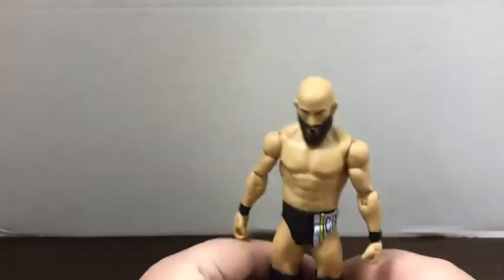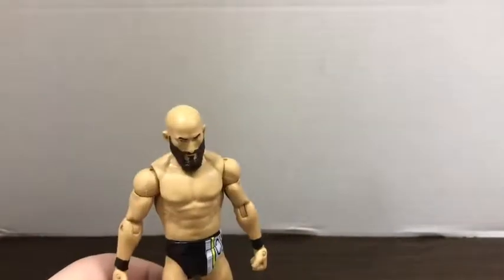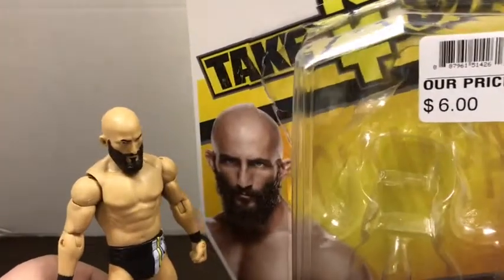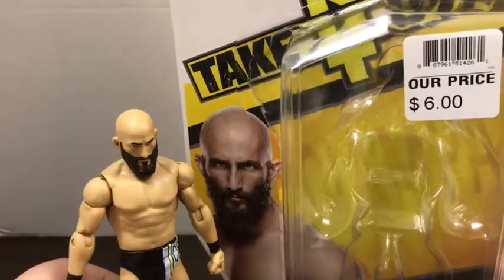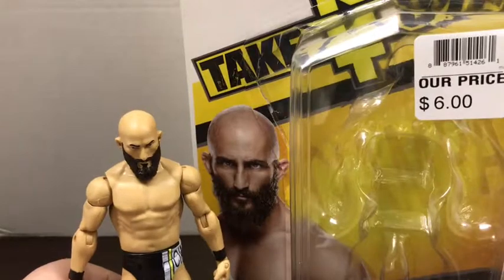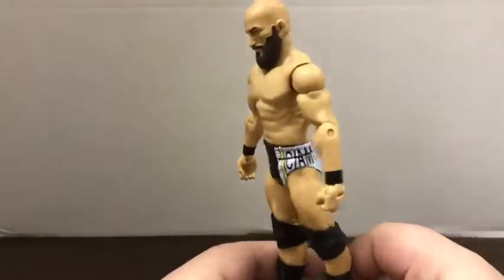So let's take a quick look at the figure. First of all, here is Tommaso Ciampa. As you can see, these are basics. Going back to the packaging, I really do like the packaging. I like the bright yellow. It really stands out. It makes the figures pop. I think these would be great to have on card to get signed, especially Almas, since there is no Elite of him. Anyway, looking at Ciampa here, he's a basic.